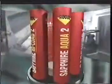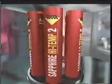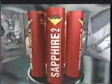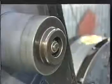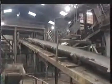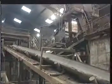We've looked at Sapphire Aqua, Sapphire High Load, Sapphire Low Temp, Sapphire High Temp, and Food Lube Grease 2. The general purpose grease Sapphire 2 completes the range. Sapphire 2 is the ideal grease for all general applications across the whole range of industries. Industries like brick manufacture. One of the largest brick manufacturers in the UK, Ibstock Brick, uses Sapphire 2 exclusively throughout the plant, from the clay mixers to the finished product stackers.